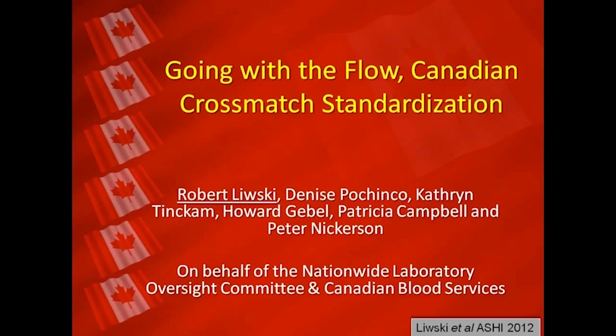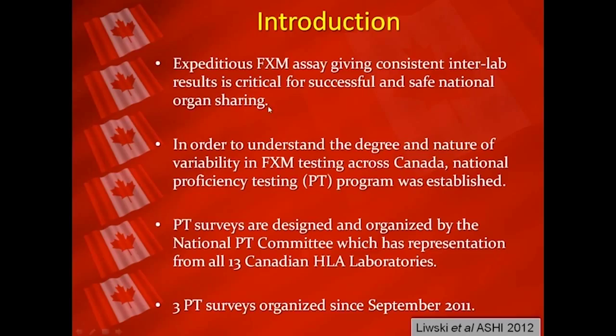At the same time as we were performing these experiments, in Canada, we started sharing organs. We now have 2 registries, the Living Donor Pair Exchange and the Highly Sensitized Patient Registry. And so we wanted to make sure that our testing across the country is actually similar. And so we decided to look at the degree of variability in the results in our flow cross-match assay.